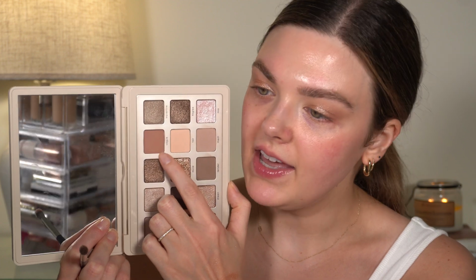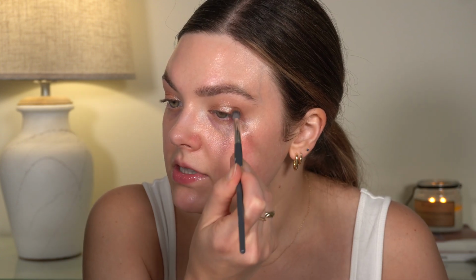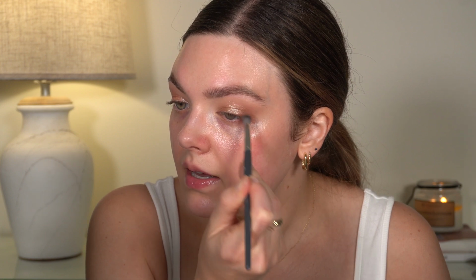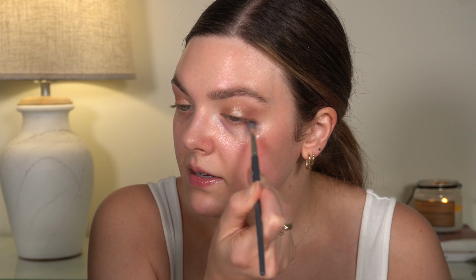Okay, now I'm gonna go into this shade up here, which is Vague. This one is more of a dusty rose color. And I'm going in with that same A502 from BK Beauty and adding this in the outer corner. I'm not really gonna bring this up into the crease. I'm just gonna leave it there. So this shade is definitely one of the warmer ones in the palette, but it's a really beautiful color.